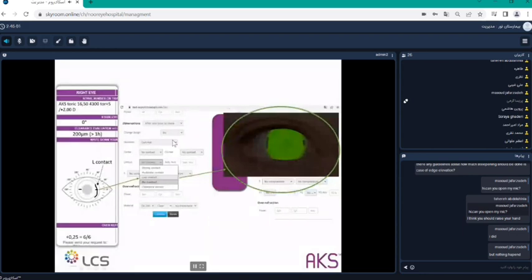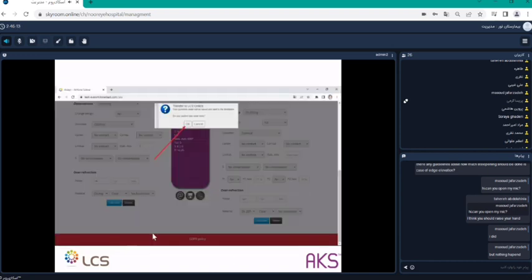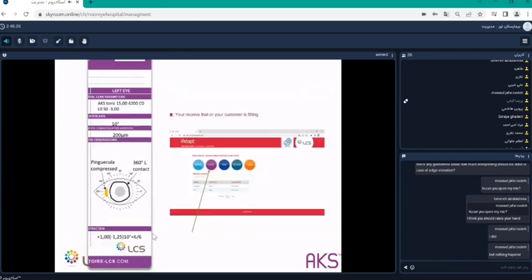So we saw for this case how to solve it with the iAdapt. You fulfill what we have done here. You send to the distributor, and you have all those messages, and you receive this email. And typically, this is the email you receive. You have one copy you receive and one for the distributor.